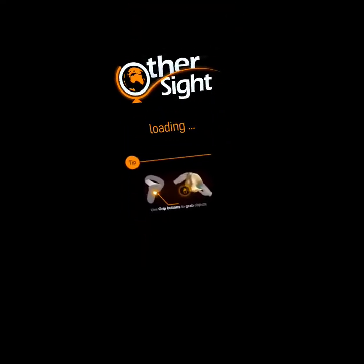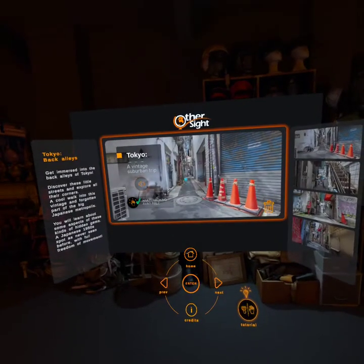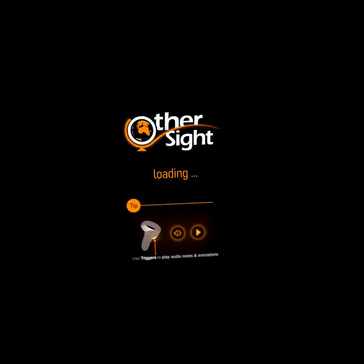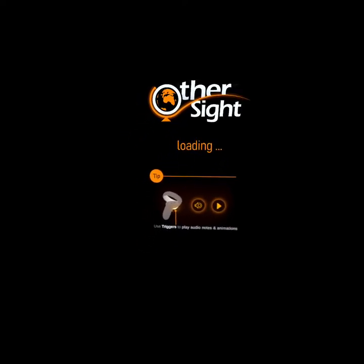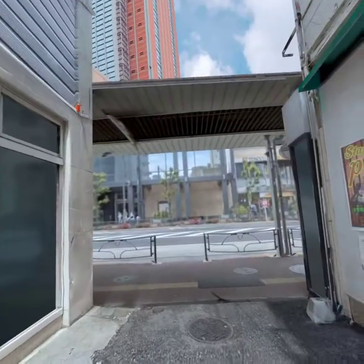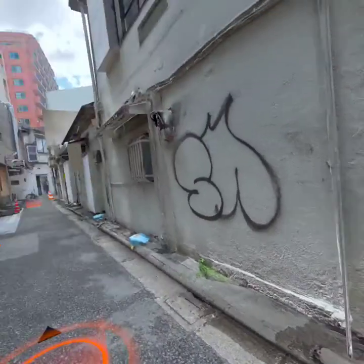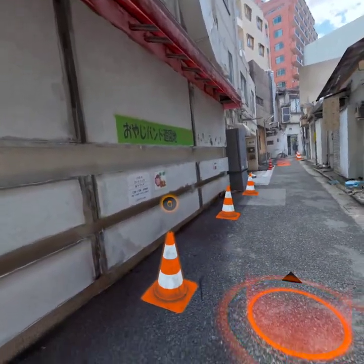We'll check out another location. So this is in Tokyo. And again, it's photorealistic.